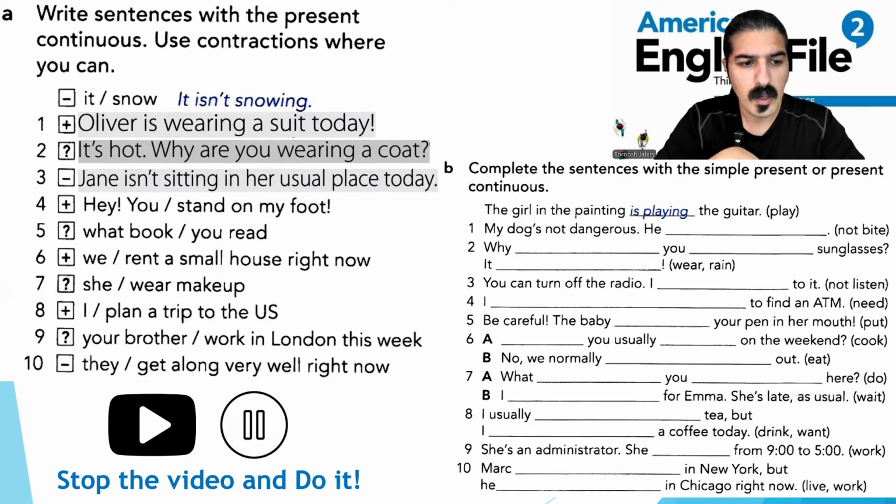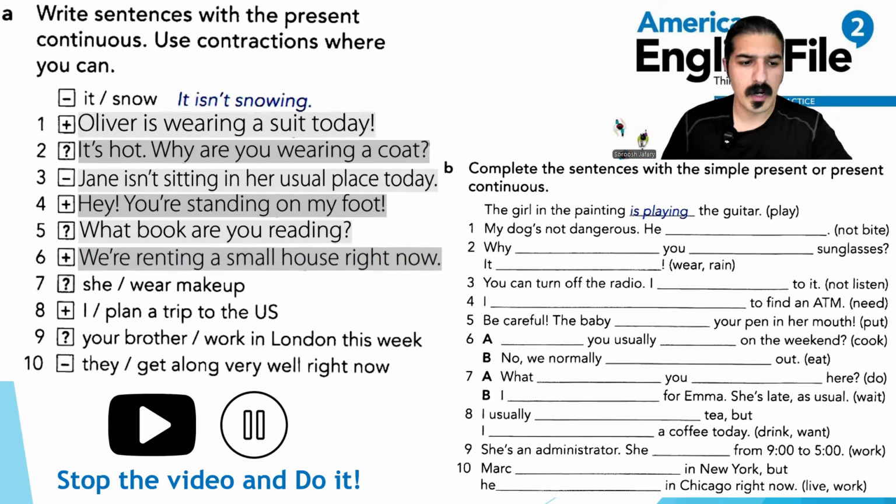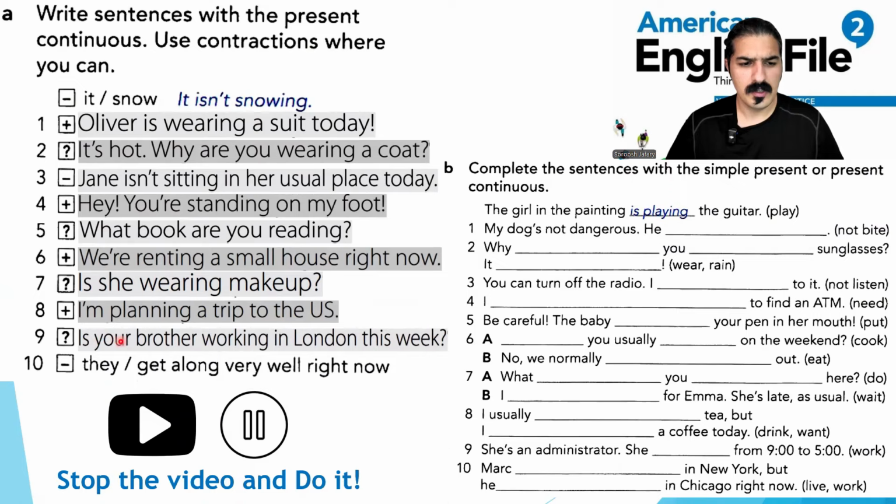Number four, hey, you're standing on my foot. Number five, what book are you reading? Number six, we're renting a small house right now. Number seven, it's a question. Is she wearing makeup? Number eight, I'm planning a trip to the US. Number nine, is your brother working in London this week? And last one, they aren't getting along very well right now.